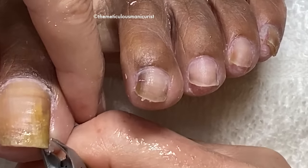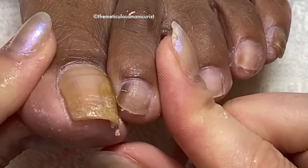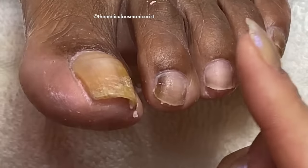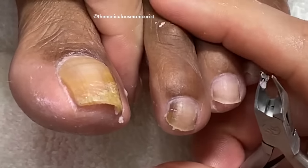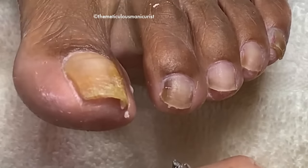Now this one might be a little worse. I think it's from pressure. From this toe pressing onto this toe, maybe see how it fits right in there. Oh, yeah. I'm going to give you some little silicone things that separate this toe, so you can put them on and wear them with any of your shoes. Okay.